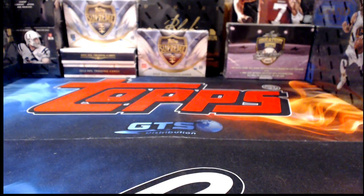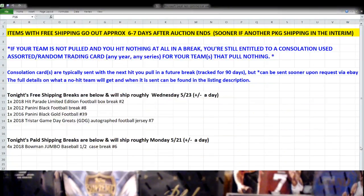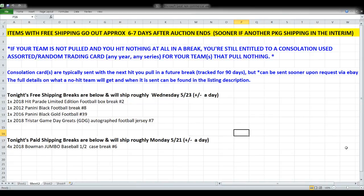So let me get the spreadsheet back up and running here, and then we're going to be rocking into 2016 Black Gold, because I know we have had some people jump in since we last looked at this. Once again, the first 4 breaks of the evening, the free shipping breaks, which is the Hit Parade Limited, the 2012 Black, the 2016 Black Gold, and the 2018 Game Day Greats jersey.